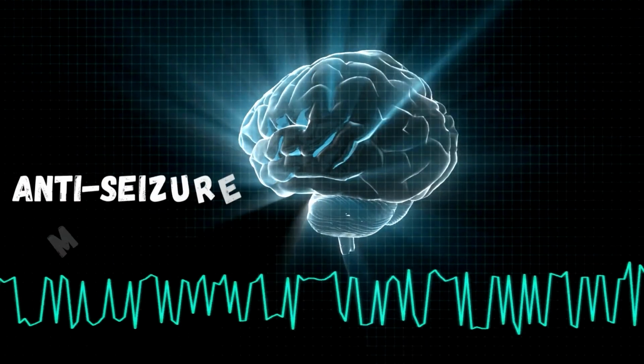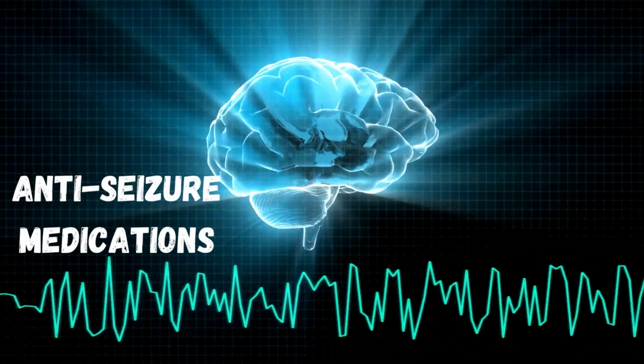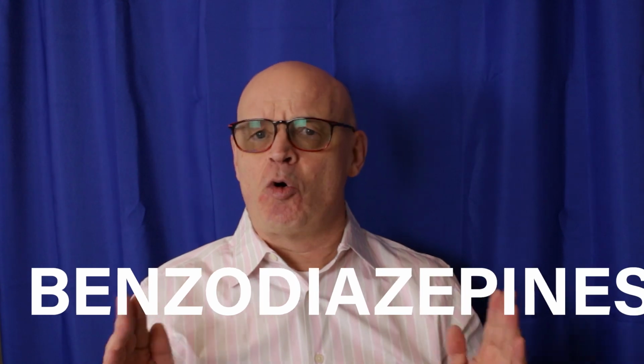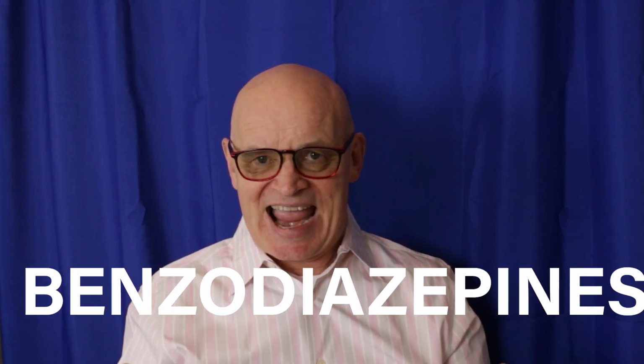Anti-seizure medications. So these aren't just drugs like Depakote and Tegretol, but they're also drugs that you may be using for other things if you don't have seizures. Gabapentin is one. You may be using this for neuropathic pain. Pregabalin is another one. And the benzodiazepines. Now, the benzodiazepines aren't only for seizures. We use them a lot for anxiety as well. But benzodiazepines can also increase your risk of falling because they make you tired, right?